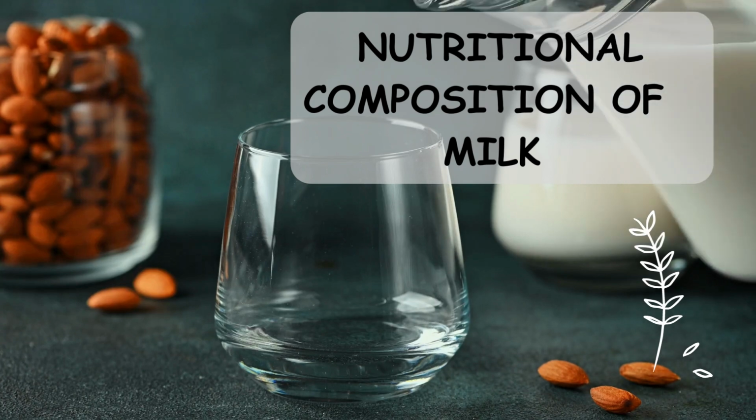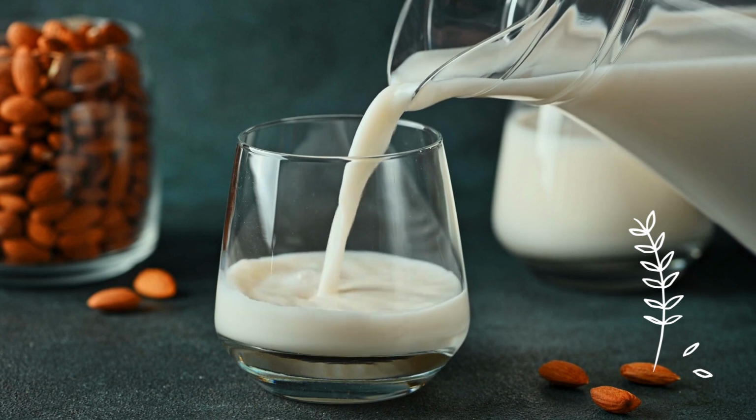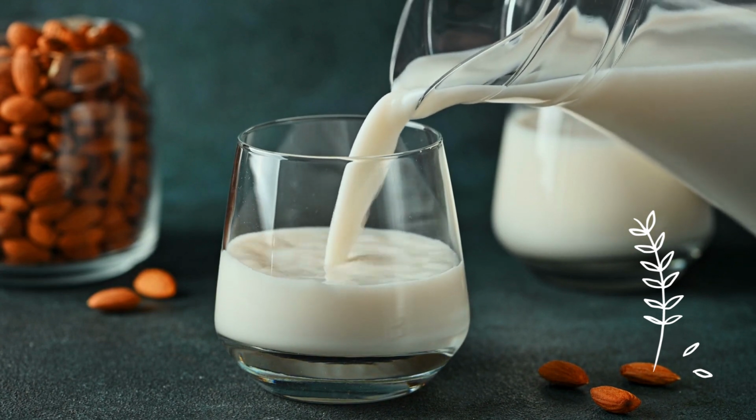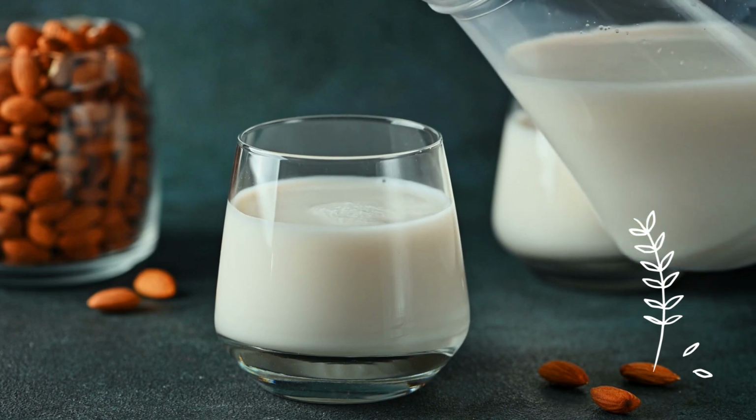Today, we're going to delve into the nutritional composition of milk. Milk, a widely consumed beverage, is known for its essential nutrients. So, let's explore what makes milk such a nutrient-rich choice.